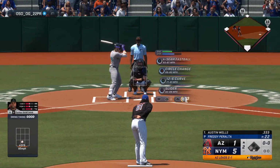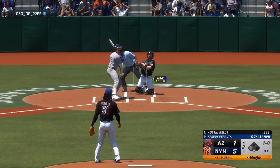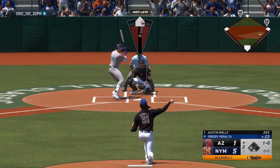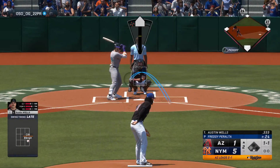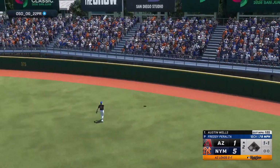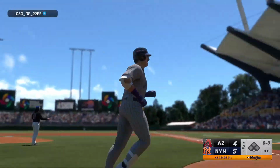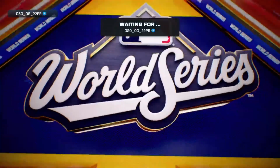At the plate, Austin Wells. And ball 1. With how good these offenses are, there's a lot of ball game left. Here's a 1-1. Drilled to right, way back there, and that is gone. A 3-run homer, and they cut into the deficit.